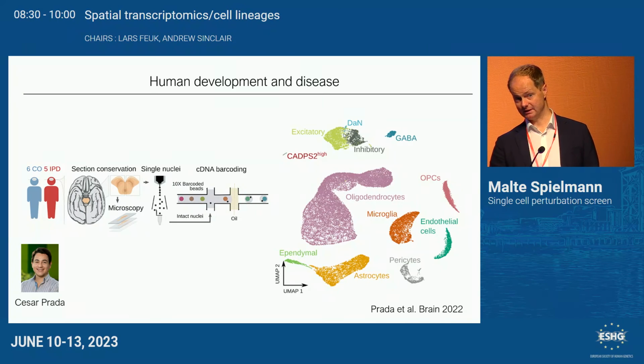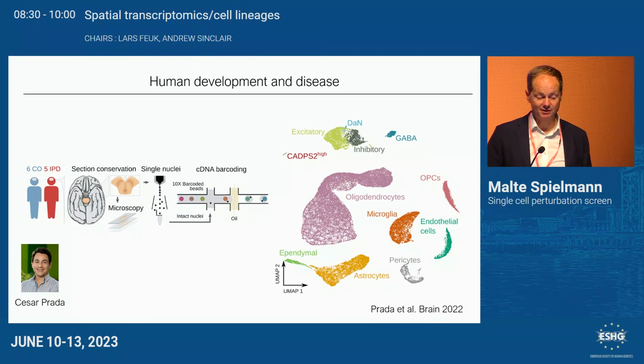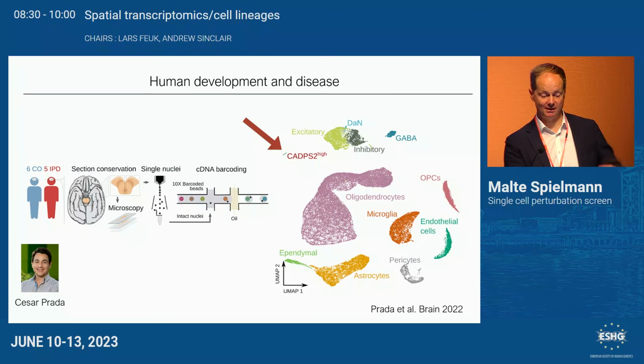So we were worried and said we did something wrong, but the slices were very thin. And it turned out that actually most of the dopaminergic neurons we didn't really get. But another interesting fact is that we were able to identify a cell type that had never been described before. It doesn't belong in the brain. And what's even better, we called it CUTPS2 high because this is one of the genes that is expressed there.